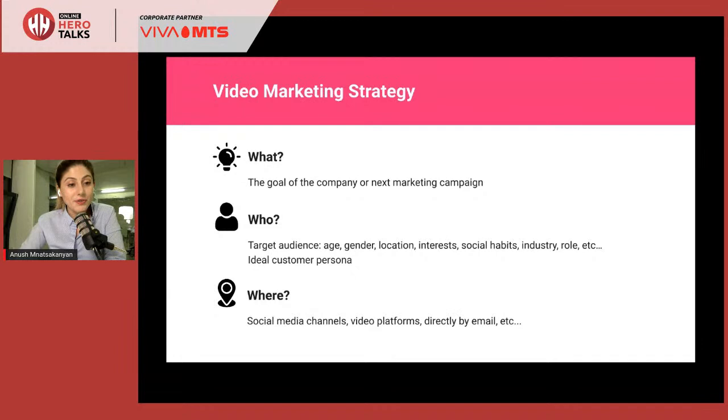The next thing is where you're going to post your videos. These are the distribution channels. It can be social media channels or video platforms. You can send videos directly, share them through email, or even have an investment speech and show them there. So you really need to understand where you're going to share your video content to understand how to create it.